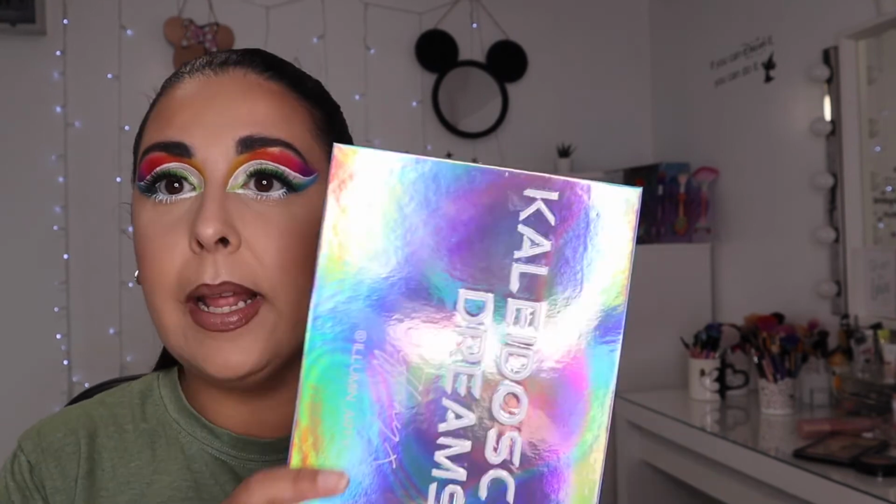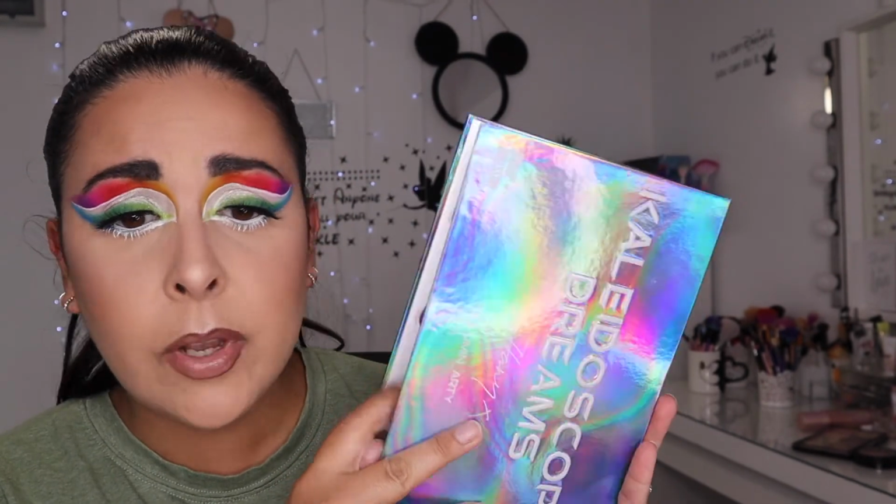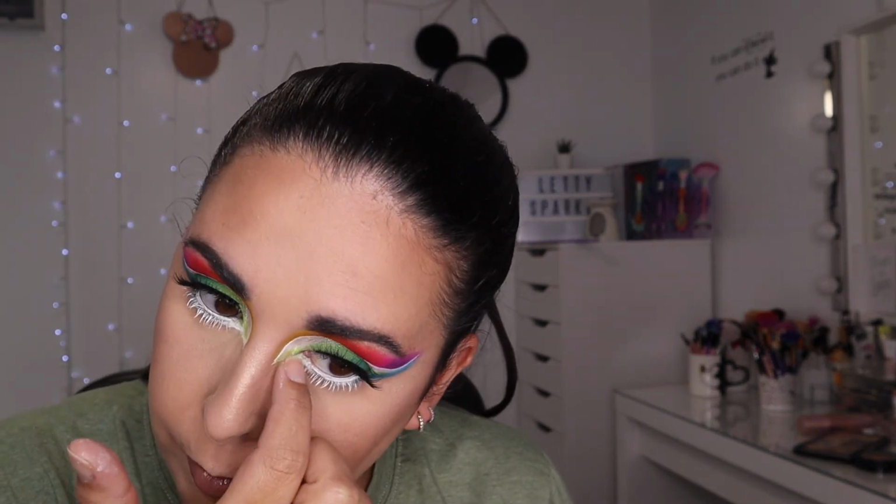Yeah, I really like this palette. It's really, really nice. Works really well. Super pigmented, blends lovely. I did it on a wet base. And I really like it. I think it looks really, really cool. Something a bit different for me as well to do. Not your usual bronzy smoky eyes.